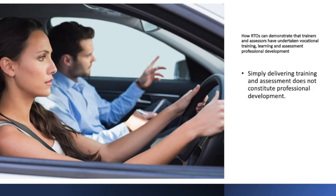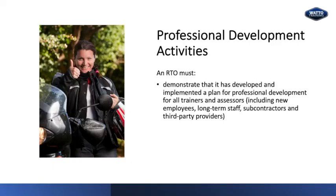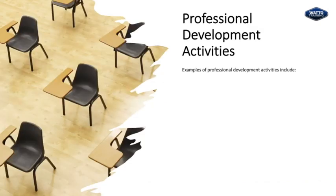How RTOs can demonstrate that trainers and assessors have undertaken vocational training, learning and assessment professional development. Simply delivering training and assessment does not constitute professional development. Professional development activities are planned activities with a primary purpose of developing trainers and assessors' own knowledge and skills. An RTO must demonstrate that it has developed and implemented a plan for professional development for all trainers and assessors, including new employees, long-term staff, subcontractors and third-party providers. Record evidence of professional development, including positive results of professional development activities.